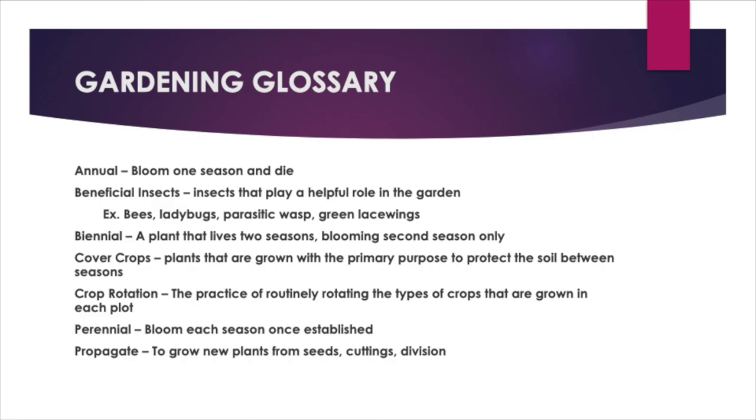And next, biennial is a plant that lives 2 seasons, and they bloom the 2nd season only. Cover crops are really important during the winter time. They are grown with a primary purpose to help protect the soil between the seasons. And of course, crop rotation is very, very important in your gardening. It helps with disease and different fungal issues. And propagate is to grow new plants from seeds, cuttings, and division. This is really popular with succulents.